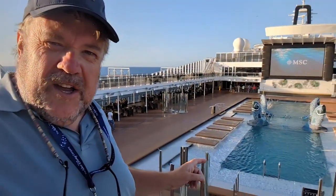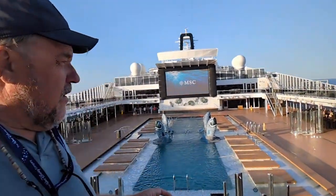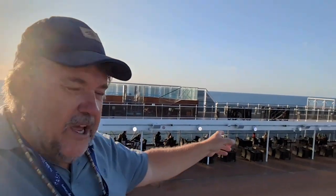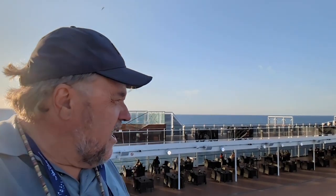It's a beautiful, calm evening here on day 6 on the Virtuosa. This is the main pool area down here. It's not the best place to sit, even on a really beautiful evening. You've got a massive smoking area, all the way along here, with over 100, maybe 200 seats there.